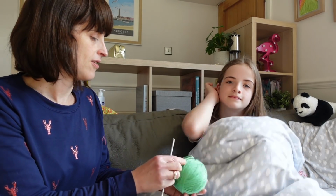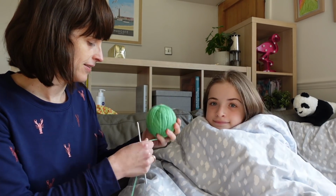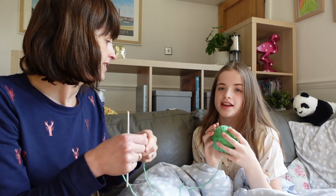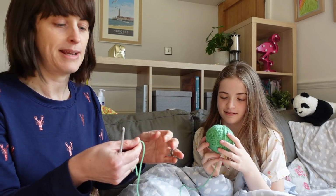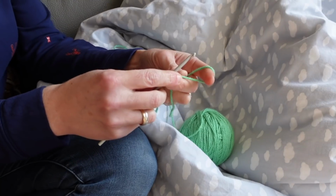So we're going to start off with a chain, okay? But the main thing when you're learning to crochet is not so much the crochet. You have the perfect frog green colour. Yeah, she wants to ultimately make a frog, but that's not what we're starting with. We're starting with a granny square.